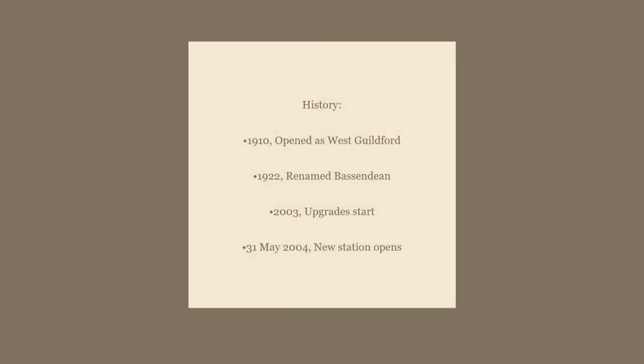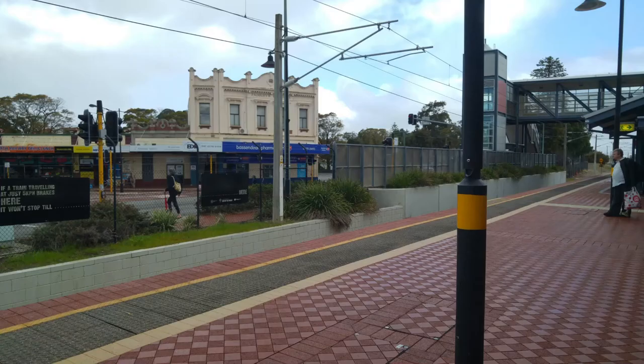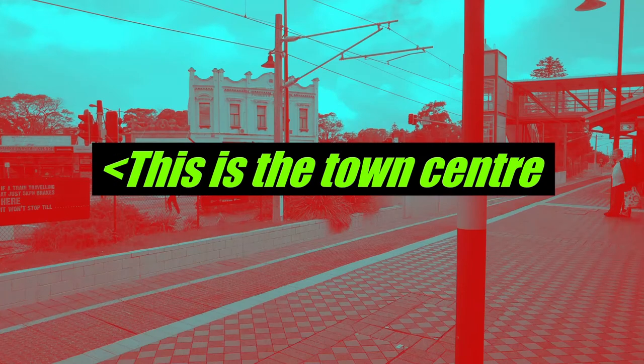The station, originally called West Guildford, opened in 1910 and was renamed Bassendean in 1922. In 2003, upgrades were undertaken at a cost of $5 million, with the new station opening on the 31st of May 2004. It's well-centered, right next to the town center.